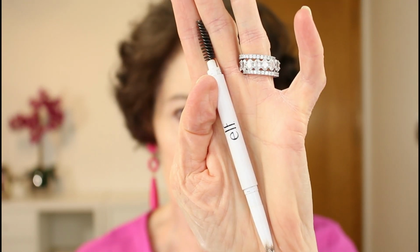e.l.f.'s Instant Lift Brow Pencil does a great job of filling in brows, and the price tag is pretty unbelievable at $4. It's a creamy smudge-proof formula that glides on very easily. It also has a spoolie brush on the other end, as you saw, which helps get rid of excess product so the brows can look very natural. And it comes in 5 shades. The taupe shade often works well for those of us with quite a few gray brow hairs.